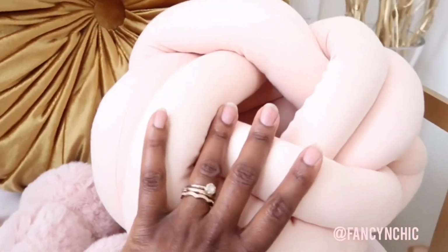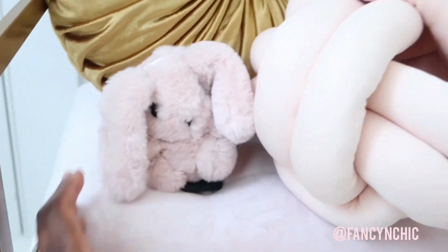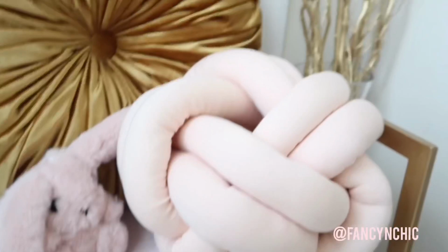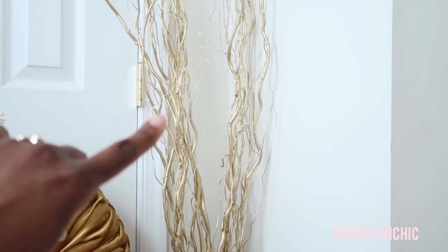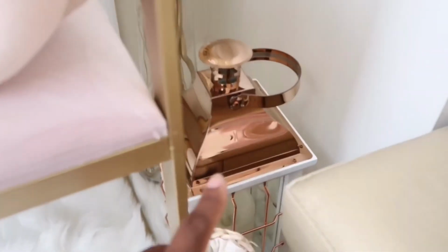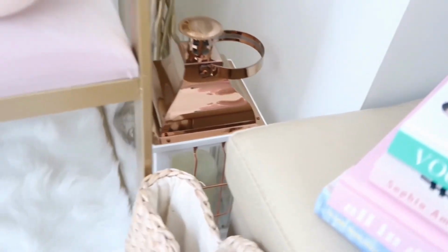This I picked up from Home Goods, this knot pillow, and this little guy I got from H&M for $12.99. I picked this pillow up from Ross for $11.99. And those gold sticks I picked up from Burlington. I think they were like $5.99. This was more expensive. This was like $23. The vase, I picked that up from Michael's. And my little lamp was from Home Goods for, I think, $14.99. And you all know my slippers that I like to wear in the office. This was from Marshall's for I think $5.99.